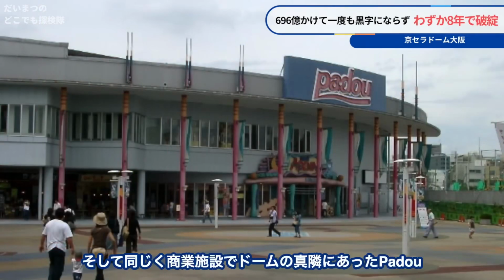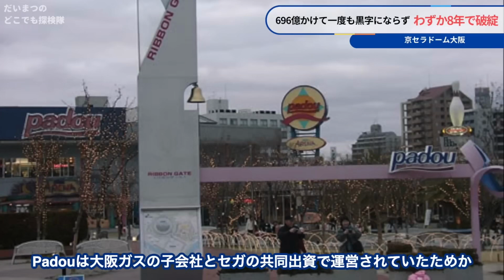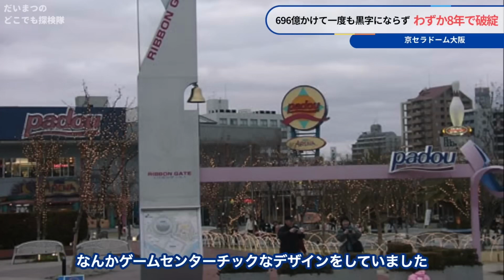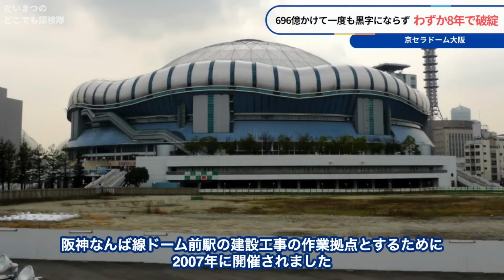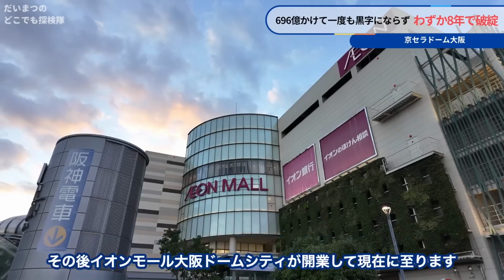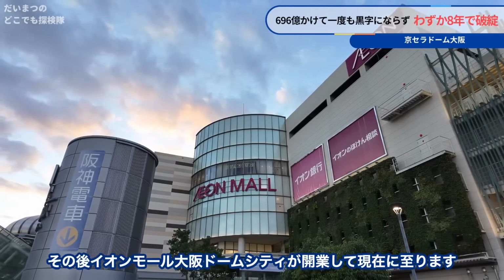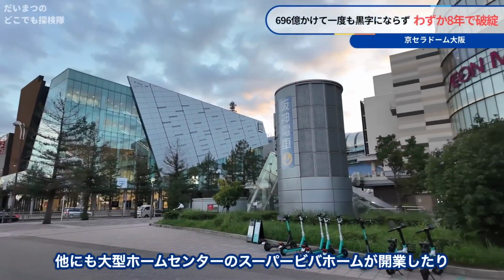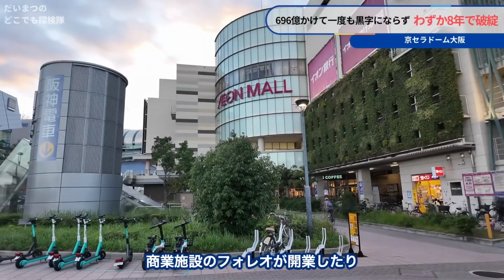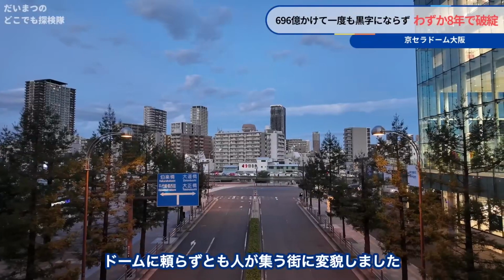And then there was also a commercial facility called Padu, which was located right across from the dome. Padu was operated as a joint venture between an Osaka gas subsidiary and Sega, so it had a kind of game center-like design. Well, that's beside the point. No attractive tenants showed up, leaving many vacancies. The situation remained unchanged. It was demolished in 2007 to make way for the construction base of the Hanshin Nanba Line Dome-mae Station. Subsequently, AEON Mall Osaka Dome City opened and other large-scale developments followed, leading to the current situation. Super Viva Home, a home improvement center, and the commercial facility for Rio have also opened, transforming the area into a place where people gather even without relying on the dome.